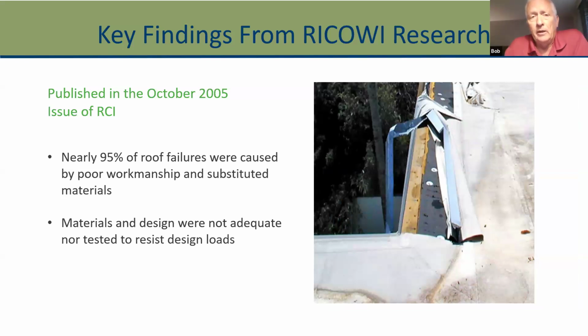They found in the investigations that nearly 95% of roof failures were caused by poor workmanship and substituted materials, which to me means, as an industry, we know how to do this right most of the time. We know what the right products are, but maybe somebody substitutes it, value engineers, uses something that wasn't what was designed, or they just didn't know how to install it properly or for some other reason didn't install it properly, and it causes it to fail.